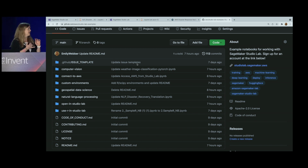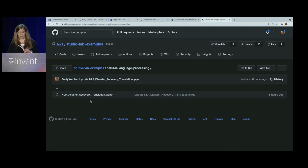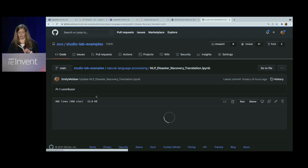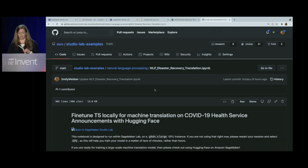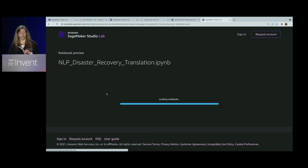So the NLP example is working on what's called the TICO-19 data set, and it's a translation of health service announcements related to COVID-19. And so that is the demo that we're going to look at today. And so let's select natural language processing, and then I'm going to pick my notebook. And right from the top, I see this link here. And what I'm going to do is I'm going to click Open in SageMaker Studio Lab.